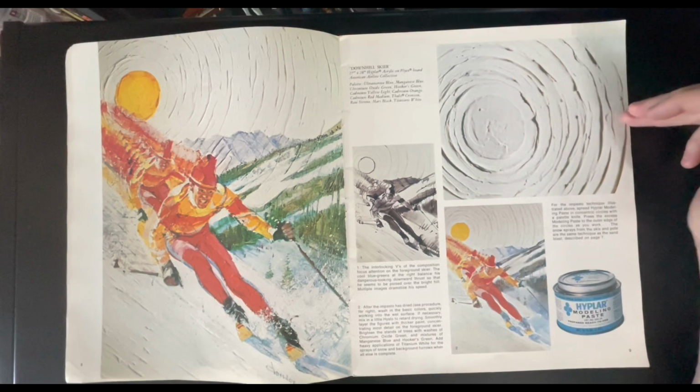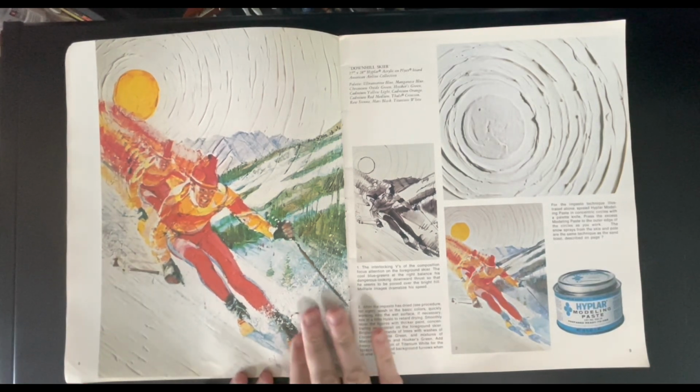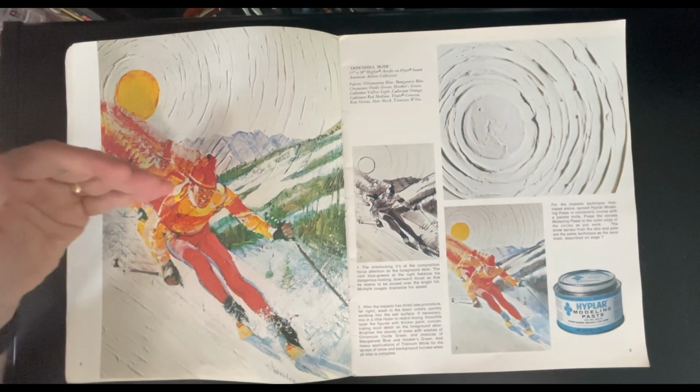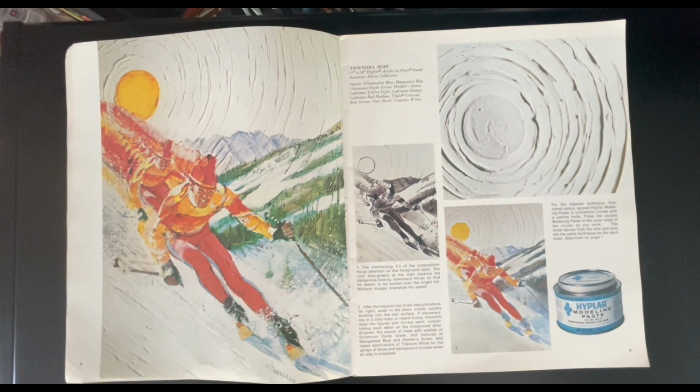Once again, he's building up the paint for like the sun, and you get the feeling of the sun rays. Love the movement coming in here. He also built up some gesso right here, or modeling paste, for the snow coming off the skis. The tightness of the face really focuses you right here. Everything else nice and loose.